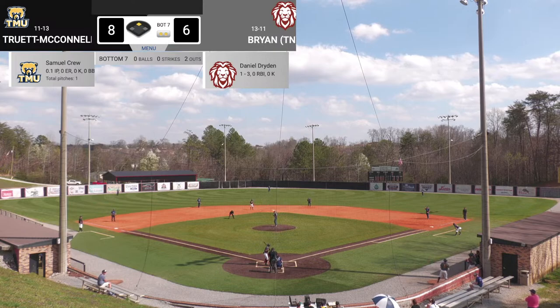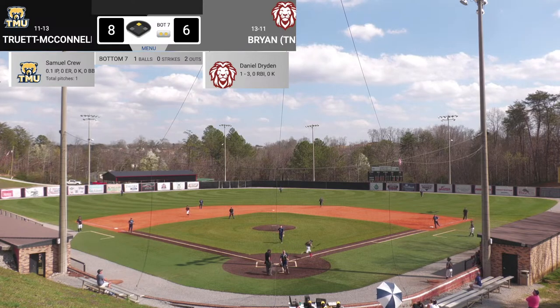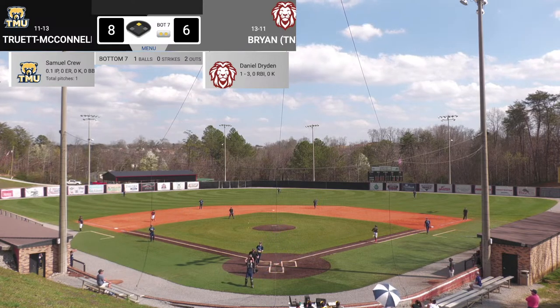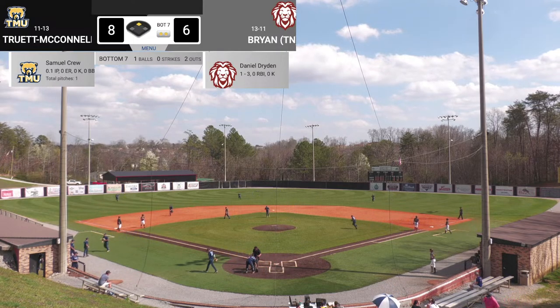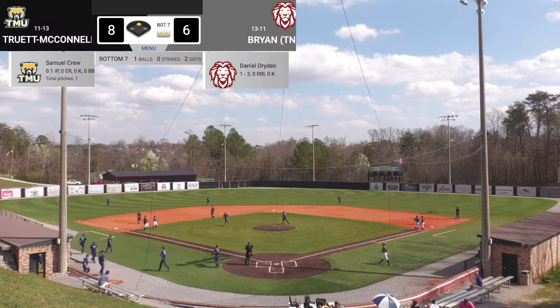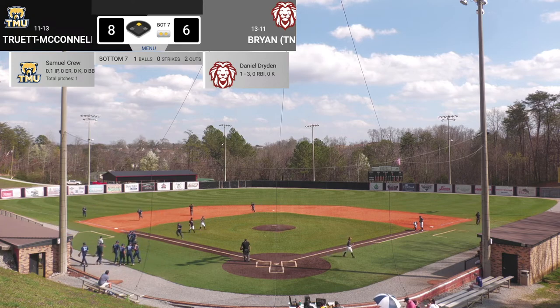As Lofton, for the first out of the inning, was cut down at third by a nice throw by the center fielder. Then Dante Morton grounds out, then Dryden pops it straight up to the catcher. The catcher's got a beat on it, and that's going to end the inning there on a pop-up to the catcher. So after seven complete, you got the Truett Bears up 8-6 here as we head into the top half of the eighth inning.